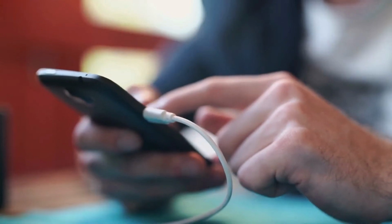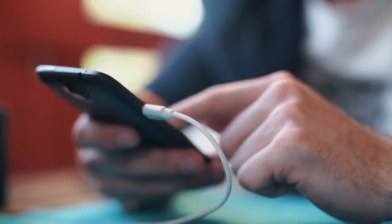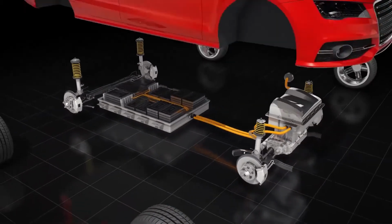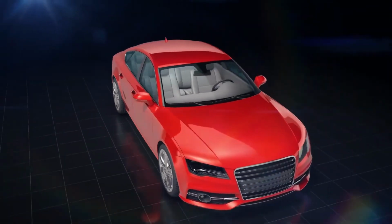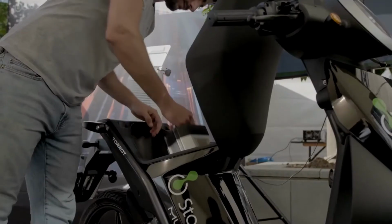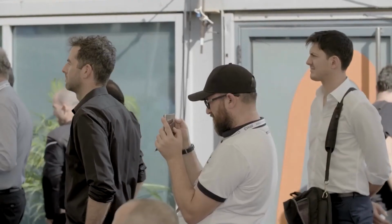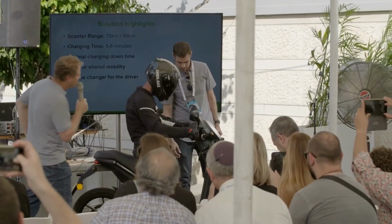StoreDot claims it has already demonstrated its extreme fast charging battery in phones, drones, and scooters, which the company claimed could charge in just 5 minutes. The only thing left is to showcase its technology to car makers and other companies. With its new technology, StoreDot promises exciting potential, and it certainly has some serious backers. But we need to see how the claimed battery technology would perform in the real world.